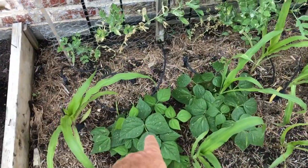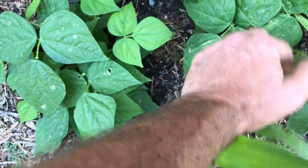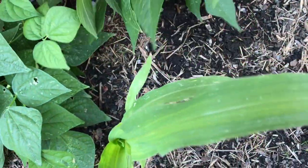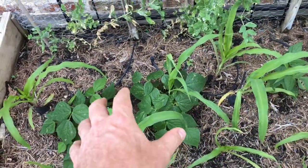Over here I have my green bean plants, and I've picked several green beans off of these guys already, and I'll insert a clip of what I picked off last time. These things are so tasty, guys. They're delicious. I'll go ahead and show you what they look like. I picked all of them off that I could, but I'll insert a photo right now and show you the harvest that I got on those.